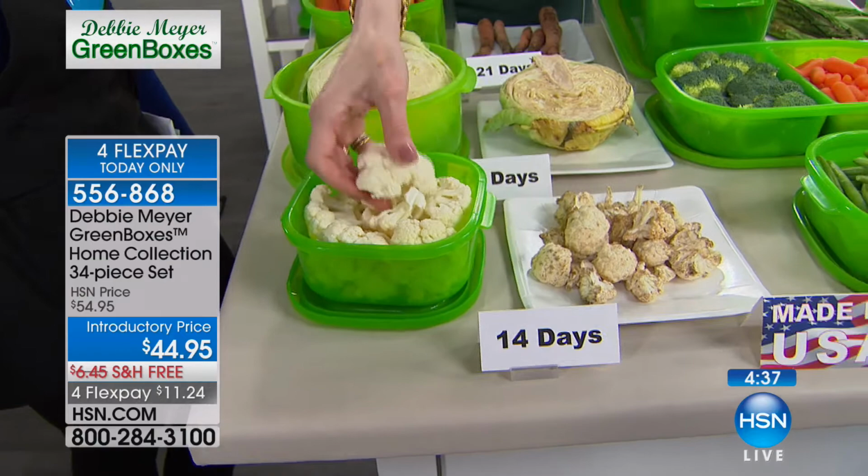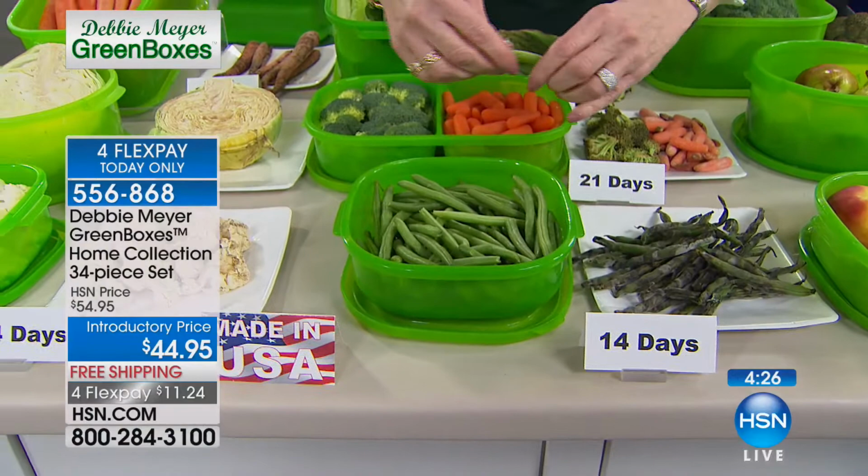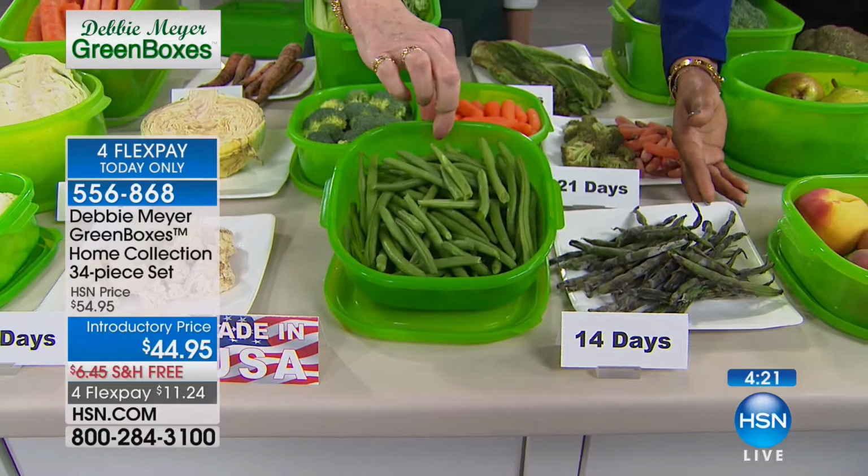Oh, I'm so happy to hear that. Thank you, Robert. It makes such a difference. I think a lot of us are spending more and more at the supermarket, and certainly in that produce section, you're spending a premium, and so we want to be sure that we don't throw our good money out in the garbage. So I'm thrilled that you love it, Robert. Thank you very much for your phone call.